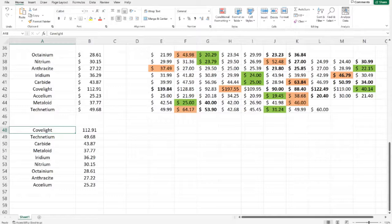So then after Covelite, it was Technetium at $49, Carbide at $43, Metalloid at $37, Iridium at $36, and then Nitrium. This is stunning to me that Nitrium is in that 6th spot at $30 on average, with Octanium, Anthracite, and Excellium all a decent bit below it, at 28, 27, and 25. But that sort of caps off our recap of the prices.